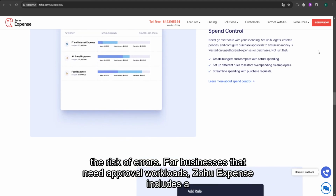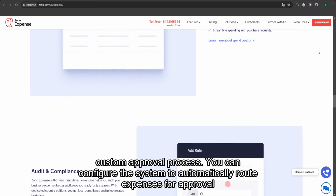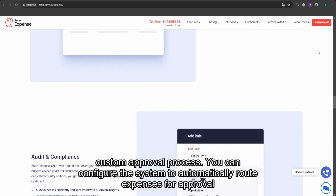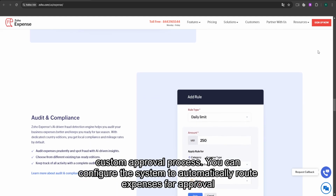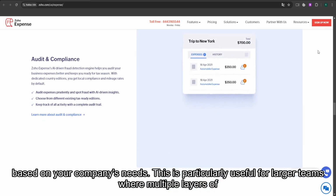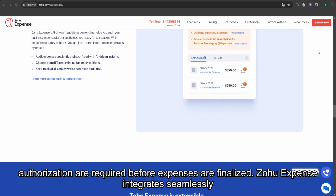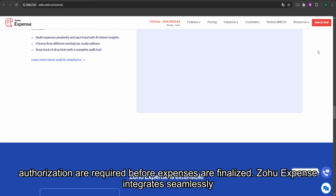For businesses that need approval workflows, Zoho Expense includes a custom approval process. You can configure the system to automatically route expenses for approval based on your company's needs. This is particularly useful for larger teams where multiple layers of authorization are required before expenses are finalized.